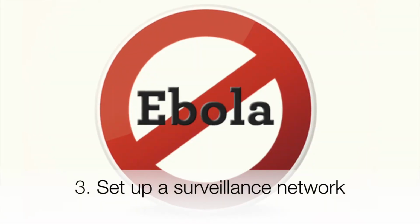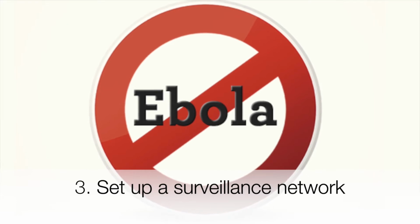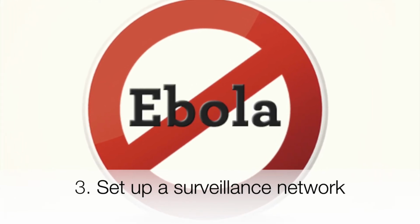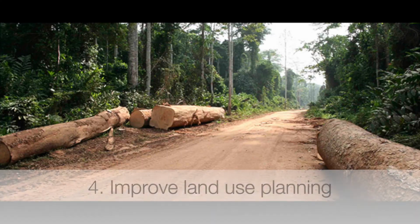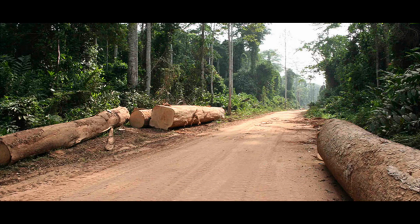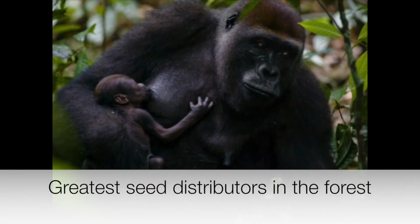To combat Ebola, they're working to set up a surveillance network with local people over a vast area of the Republic of Congo and created a laboratory in the capital city where rapid processing of wildlife samples can be carried out as well. To combat habitat loss, they are working with national governments and with logging concessions to improve land use planning.